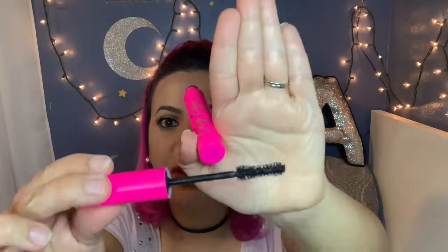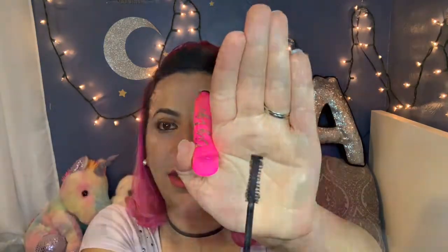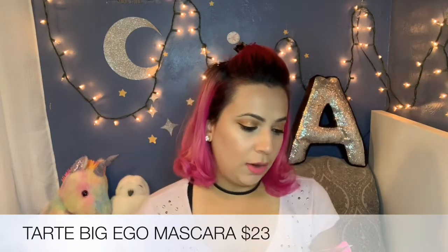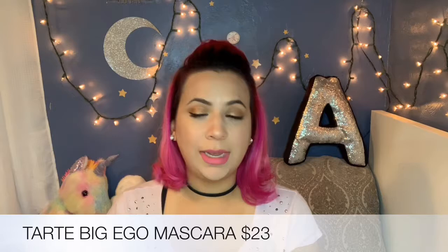Wow. First of all, I love pink. You guys already know I love pink. I love this packaging. Let's open it right up and see this brush. It's a very thick brush, as you guys can see here. This mascara retails for $23.